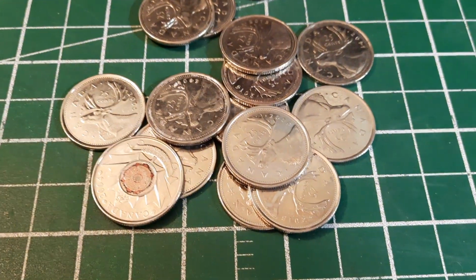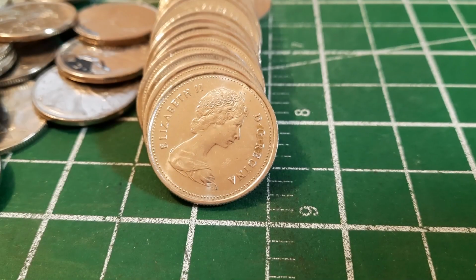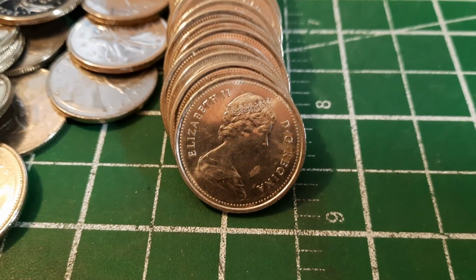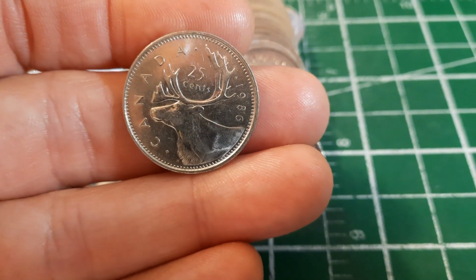As I was sweeping up the discards to re-roll them, I found another 2004 in here that I somehow missed, so that's two for that roll. Pretty cool. Roll 23, we've got an older Elizabeth. It isn't perfect, but it's in pretty good condition, and we'll just flip it over to see what it is. It's a 1986, not perfect, but actually not terrible either.